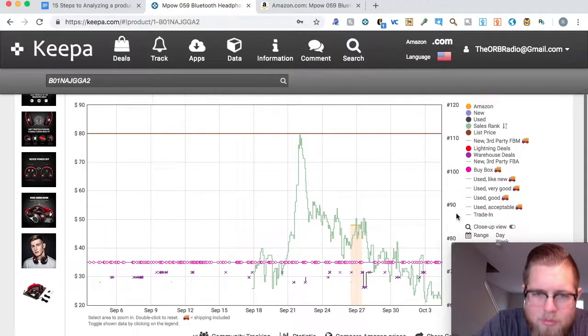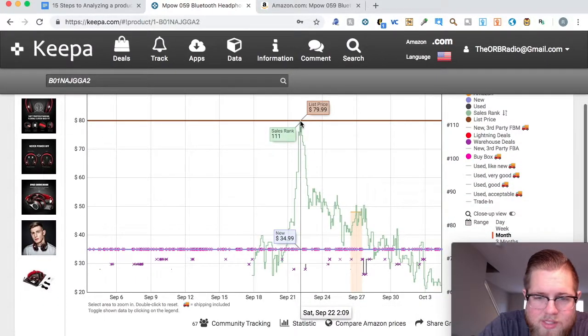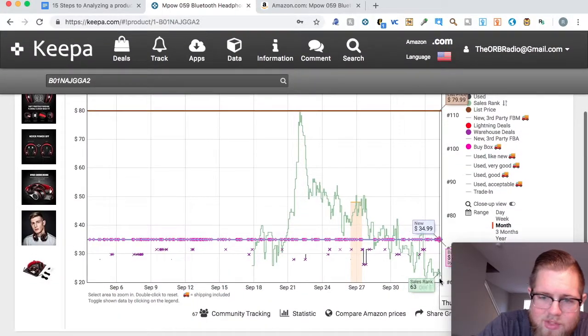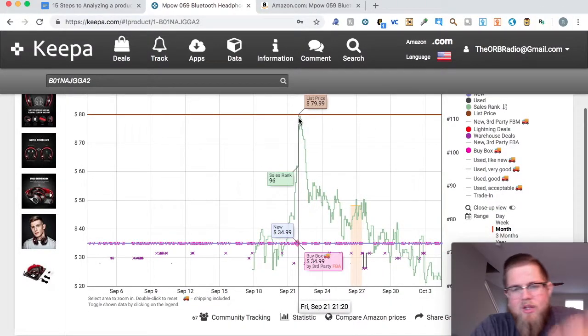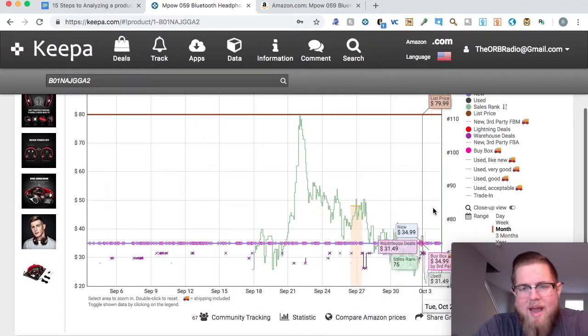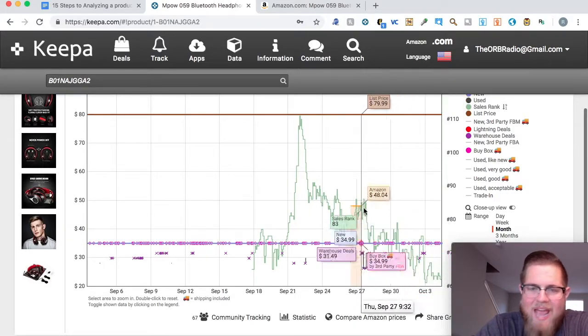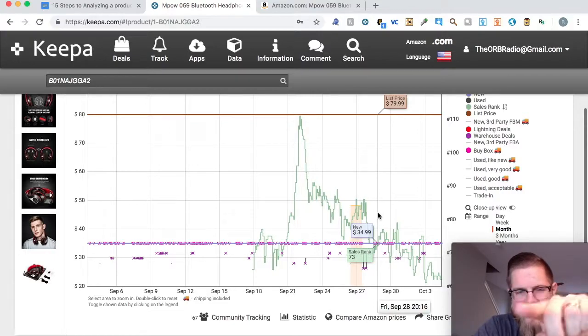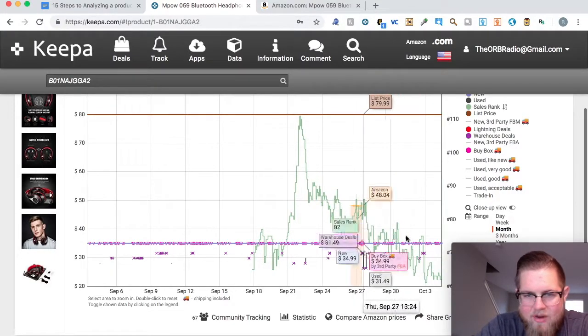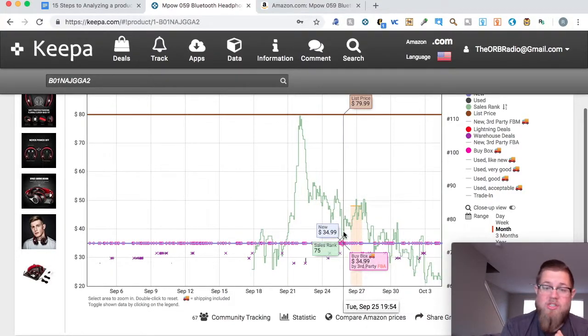It's varied from a high of 110 back on September 22nd down to a low of 63 today. You can kind of look at that line and tell that the average has been about rank 80, 85, somewhere in this middle area right here. It's just kind of stayed in that area. So we know the average 90-day price has been about $35. And we also know that the average sales rank has been about 80 to 85.